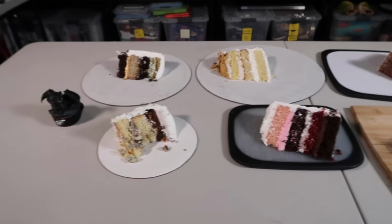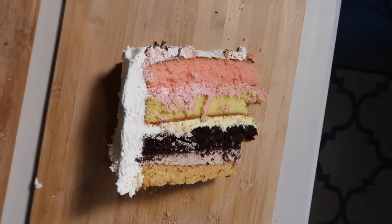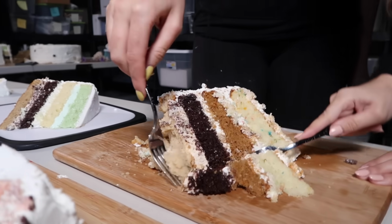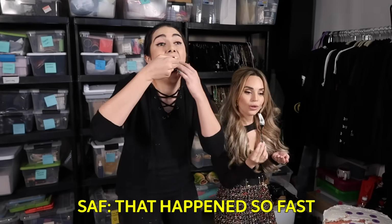So with all of our slices sliced, it's taste test time. Taste the rainbow, if you will. Now, Ro actually doesn't know what's in any of these cakes. No. So I'm interested to see what you think the layers taste like. So we're gonna taste all of our tiers before we try our franken-cupcake. Look at this. We got every flavor in there. That happens so fast.